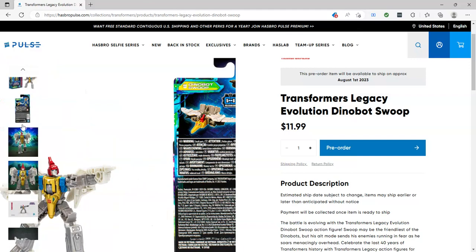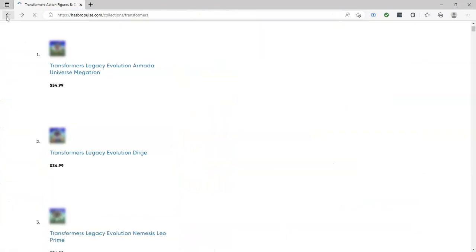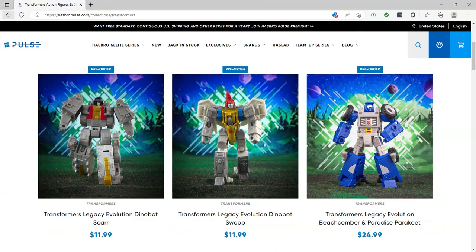And then, of course, we have some images of the packaging. He transforms in 6 steps. This is the 5 of 6 of the Volcanicus, so 1 more to go. That is pretty much it for Swoop, of course. Let's actually move on to the Deluxes, and Swoop is still available for pre-order on Hasbro Pulse.